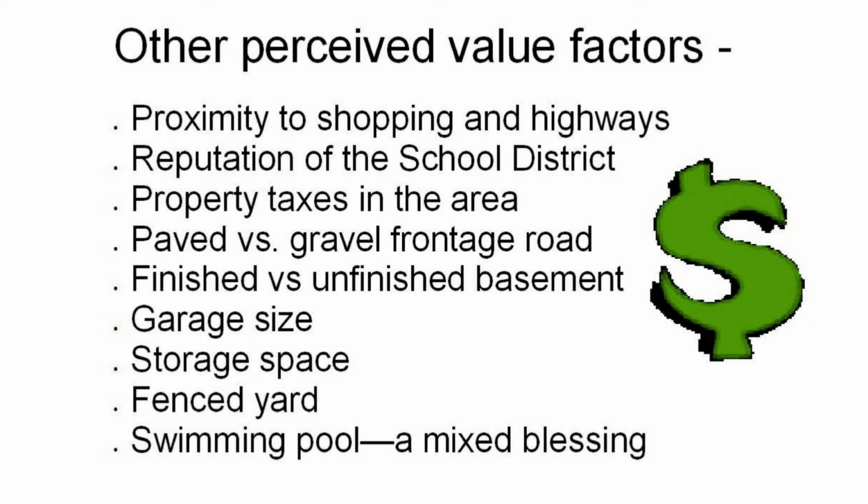Garage size has grown in importance these days, as has storage space. Since the turn into the 21st century, those two aspects have become much more important than they used to be before that. But having a 3-car or better garage size, or maybe even an extra garage, and having plenty of storage space in a basement is very important and can add to the value and the price of the house.